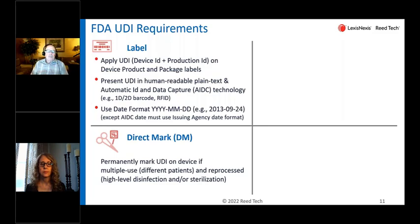A subset of all medical devices fall into this category that need an additional level of identification referred to as direct marking. And the criteria is very specific. It actually evolved over the course of time, but the FDA ended up with this definition for the criteria. One, that it be for different patients, multiple use. And secondly, is that it must be reprocessed. And the FDA's interpretation and explanation of what that really means, it would be high-level disinfection and or sterilization.